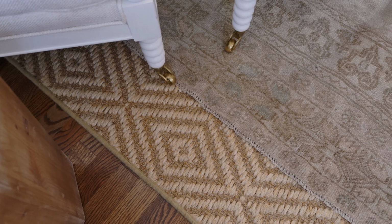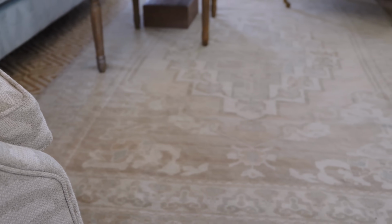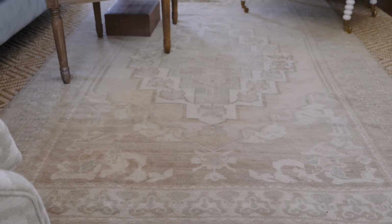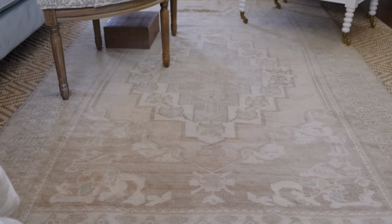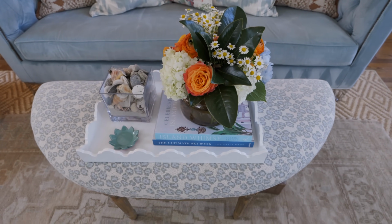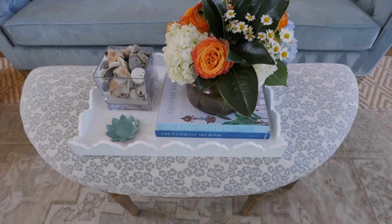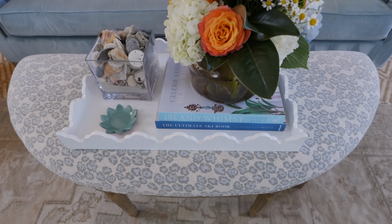So I actually had this sisal, I think it was in my old apartment in like a bedroom or something. And so the size just worked in here, but it felt like a lot of brown, and layering it with an older Ushak rug softens things and adds another layer of texture.